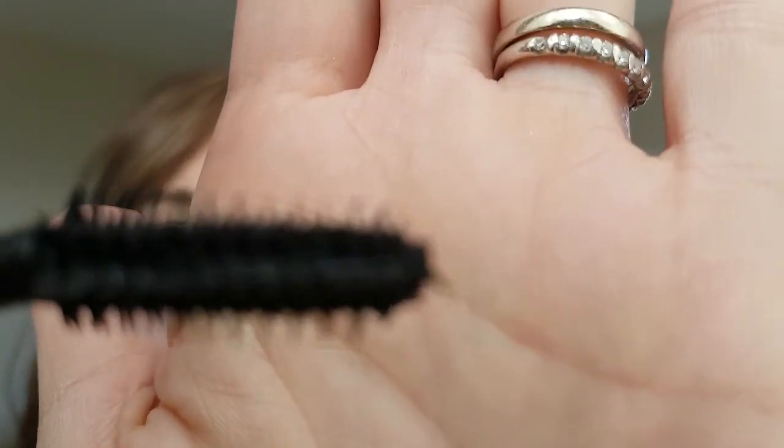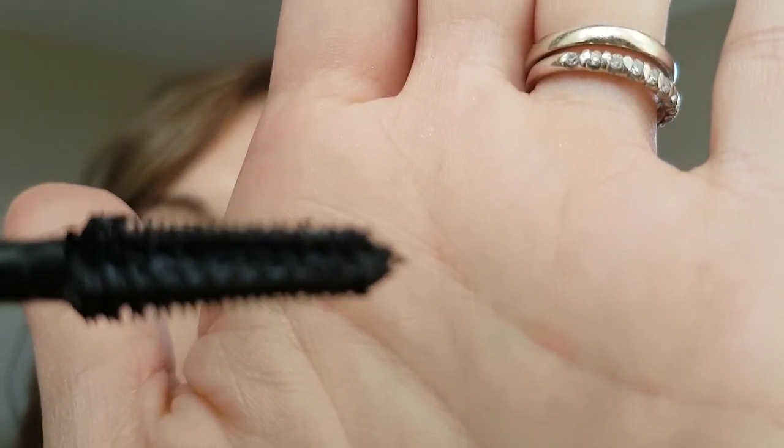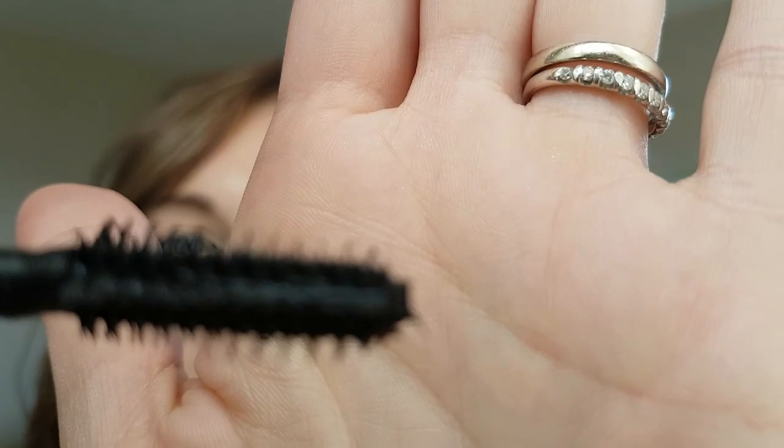Third coat, almost at falsies. It looks so good. They're not advertising this as a fiber mascara, but it does have teeny tiny little fibers in it. I don't know if you can see them on the brush here. I'm going to take it out. See, I don't know if you can see any of the little tiny fibers sticking off the brush, but they're really small. And I find them to be very lightweight.